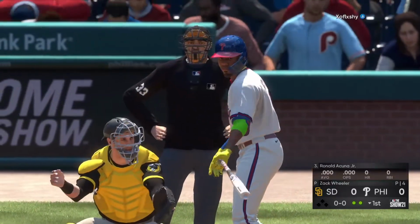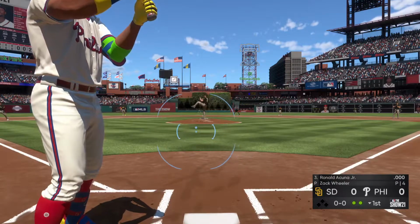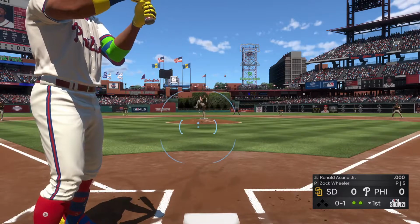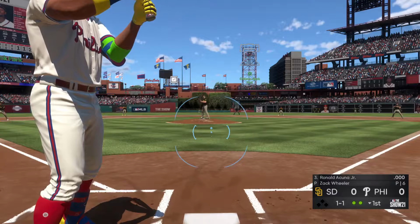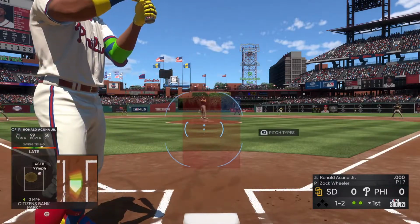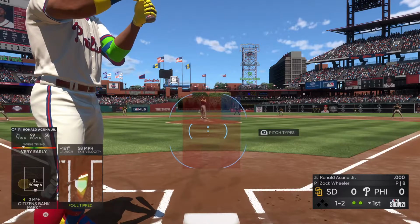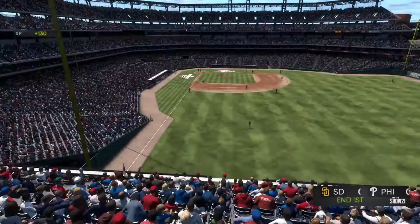Acuna digs in now. First cuts for him here with the bases open and 2 away. Junior. Wheeler sets his sights. Here's his offering. The windup and the 0-1. Breaking ball below the zone. That's ball 1. And it's fouled away. 2 out, nobody on. Able to protect the plate with 2 strikes, and he'll see another one. Swung on and missed, and that's the final out of the inning.